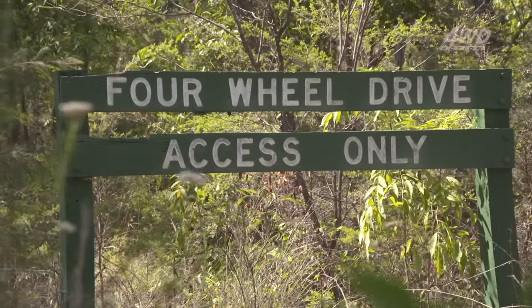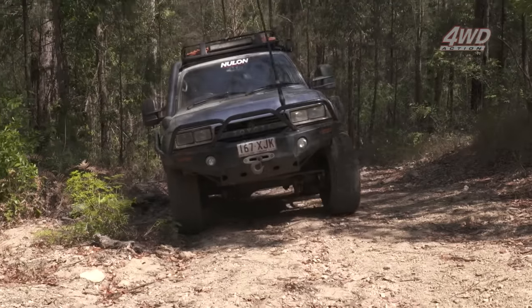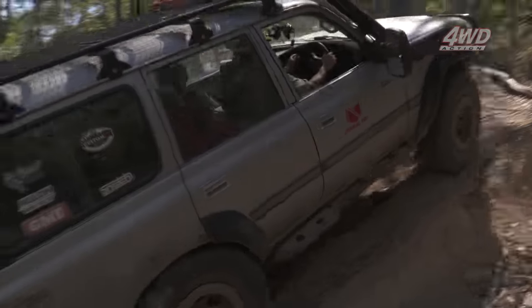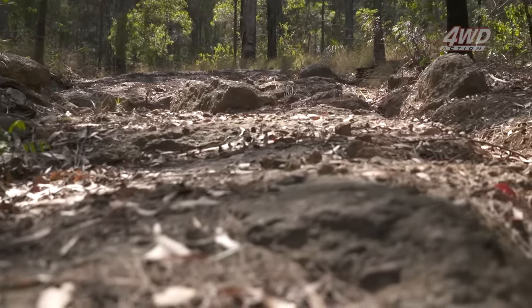Those are the kind of street signs we live for. So, we didn't need any prompting. Lock the hubs, let's get into it. Looks like this is the turnoff, Jocko. Let's go straight up the mountain, eh?